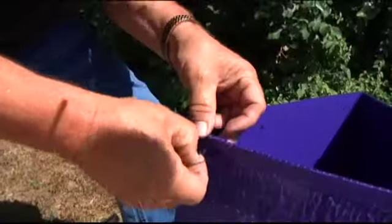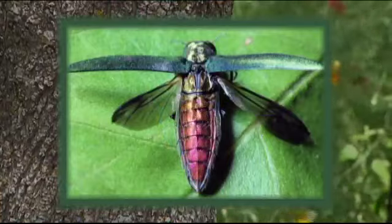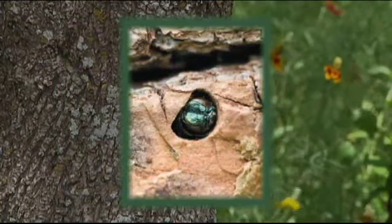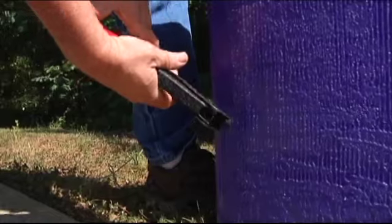What we can do, though, is be proactive about a threat that may be coming to Texas, and that's the emerald ash borer. We're installing what we call purple sticky traps. They're for the emerald ash borer, and I want to emphasize we have not detected this insect in Texas yet, but it was first identified in about 2002 in Michigan, in the Detroit area.